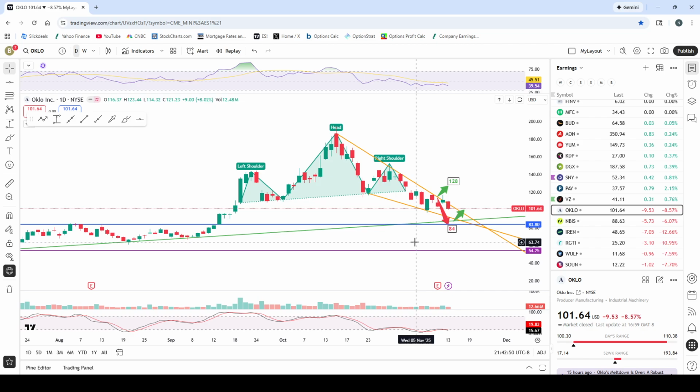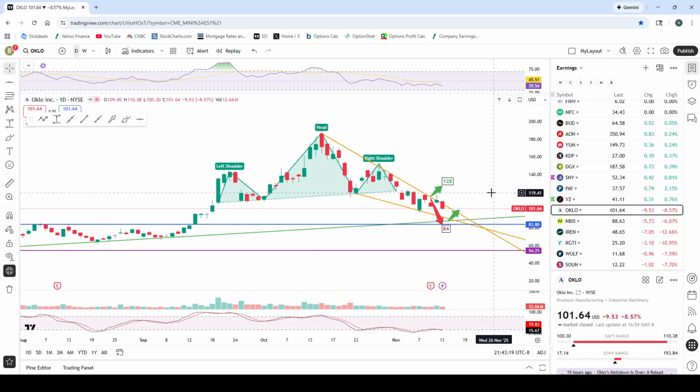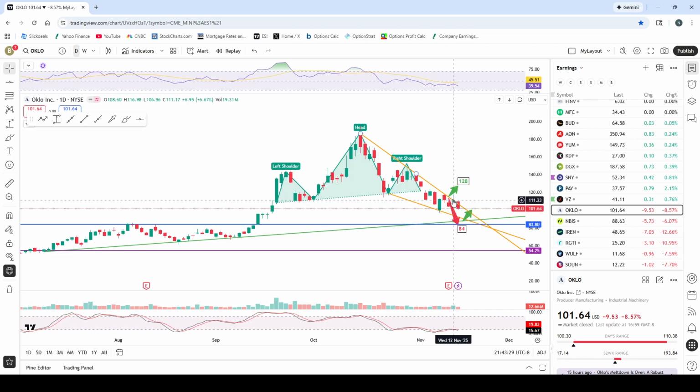So when it was here 3 days ago, I said we might bounce to 128 due to oversold, but because it is hitting the resistance of the trend, it might actually come down. So there's a chance of it coming down all the way to 84. Well, it went down a little bit from 111 to now 101. Even though yesterday it actually came back and tested 116, 117, but then pulled back down. And now it's at 101.